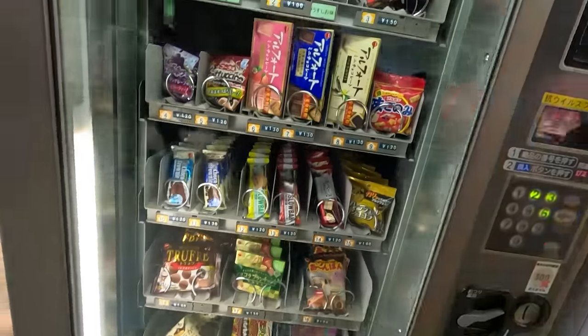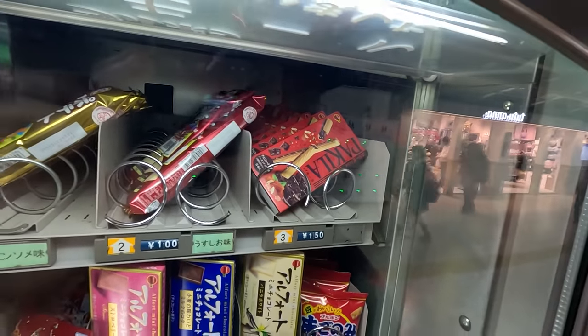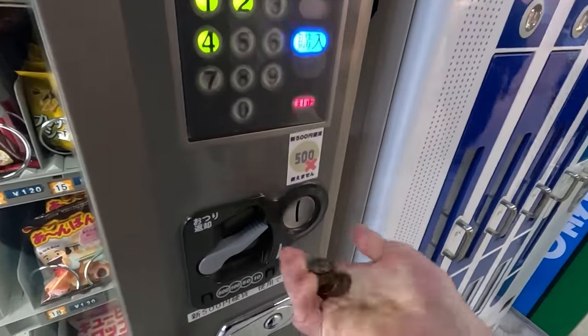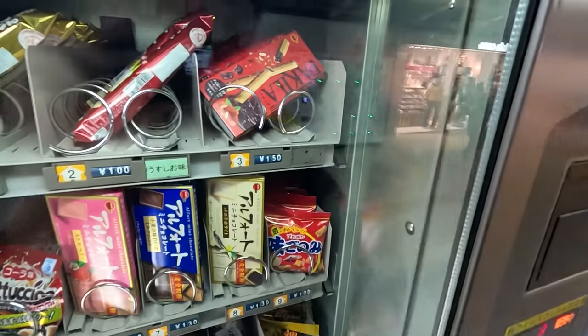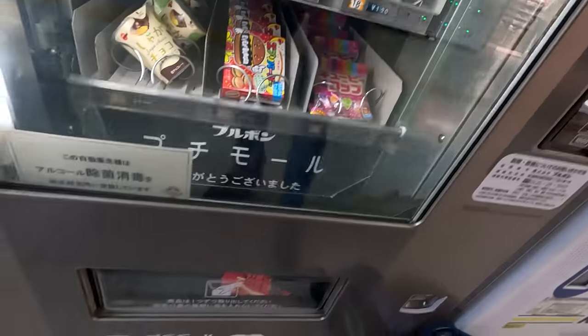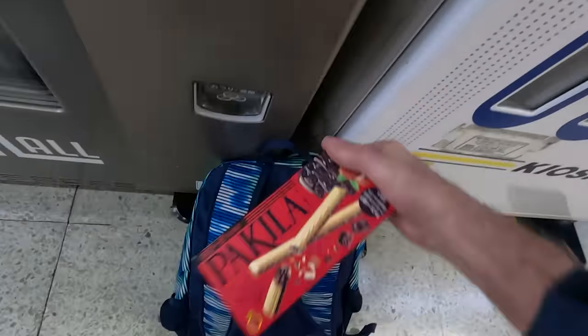Yeah, it's not raining today, so don't need an umbrella, but here's another snack machine. It's got tequila snacks. Oh, I haven't seen these in a while. Brought to you by the Pucci Mall Company. So let's do it, huh? 150, number 3. Oh, yeah. Look good. Fancy, fancy. Oh, yeah. Okay, now we're set. We're extra set. Let's do this.